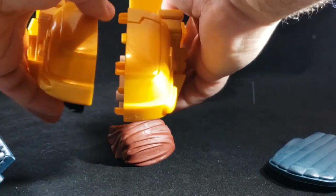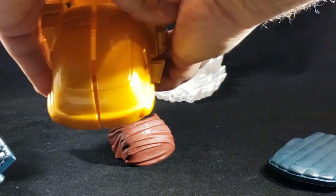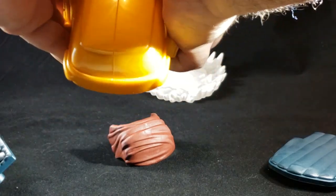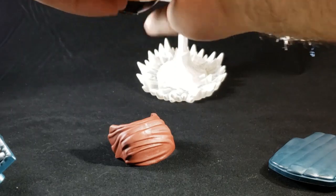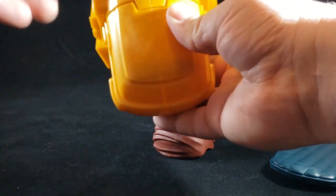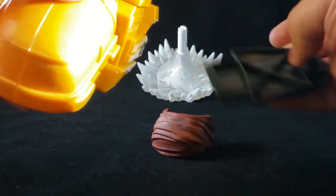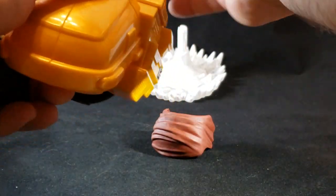So you just simply take these two pieces, you snap them right in together, just like if you're snapping a Slim Jim. You don't hear it pop, but it's in there. You take this little, well, first you take the seat back. You just insert this in here.